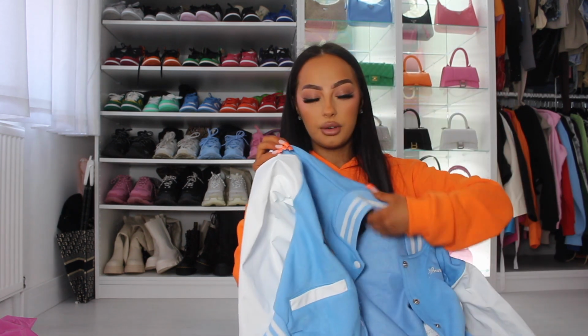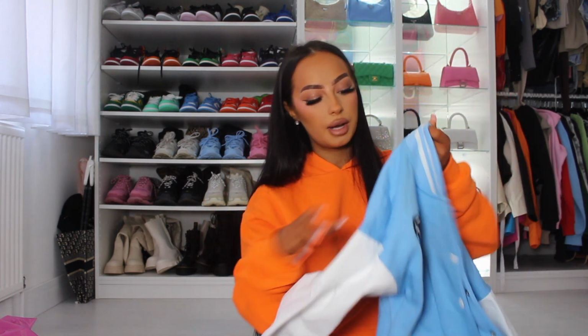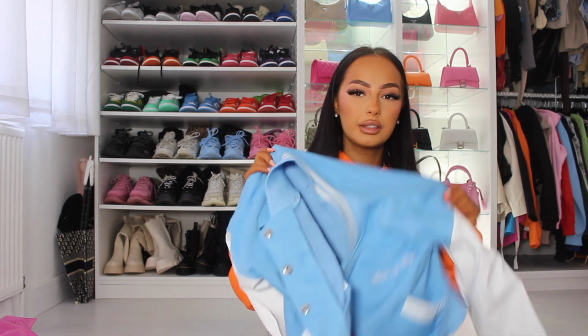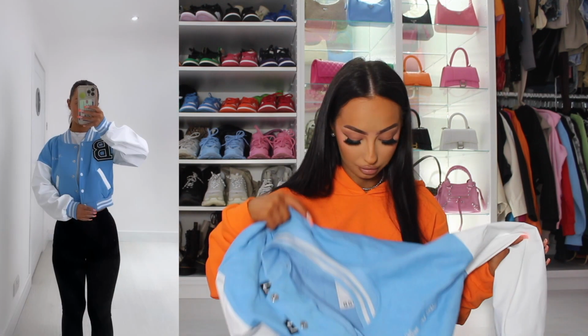And I grabbed another varsity jacket. This is just a cropped one. Again with the contrast, normal cotton material, then with the faux leather. Seems like a recurring theme. I tried this on. I can't remember if it was too long on the arms. It might have been. I really can't remember, I'll be honest. I'm not too good at this.